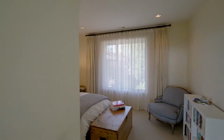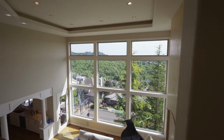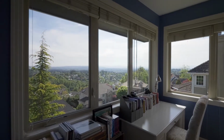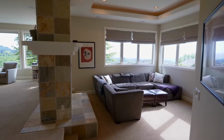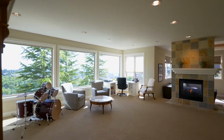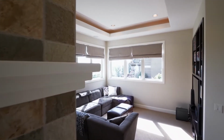This home of more than 5,600 square feet has plenty of space for everyone, with 4 bedrooms and 3.5 baths. On the lower level, an expansive family room is ready to be a favorite place for family and friends, complete with a wet bar and wine fridge. It opens to an inviting media room with a cozy fireplace and built-ins.